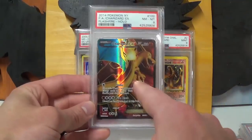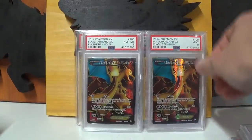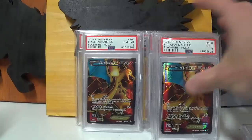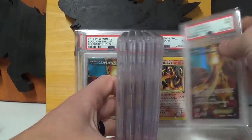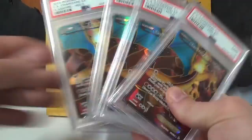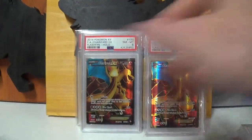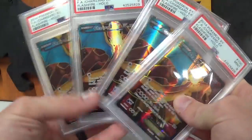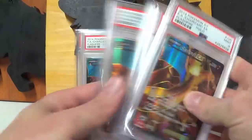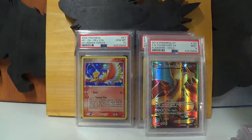Flashfire, XY Flashfire. Now I graded a lot of these, so I'm going to go ahead and just say I have 1, 2. Here's the 9. It's got a 9, another 9, another 9. Another 9, another 9, another 9. There's 5 9s that I'm pulling out. 1, 2, 3, 4. There's another 5 on the Charizard EX Full Art from the Flashfire 9s. And then we have another 4 right here. So that's 15 total if you include the one in the background that I've left right there, plus 2 8s on the Charizard EX from Flashfire.